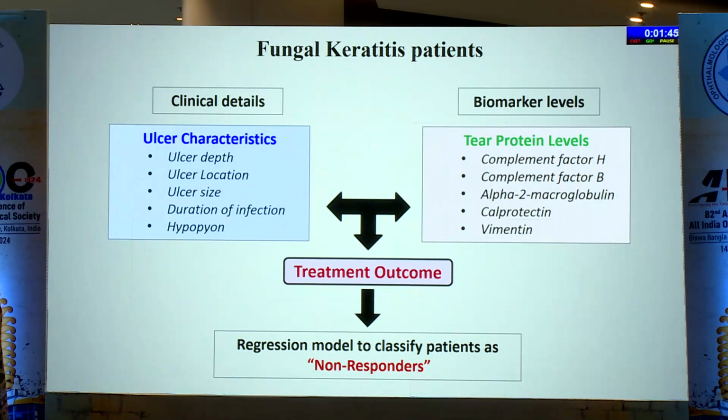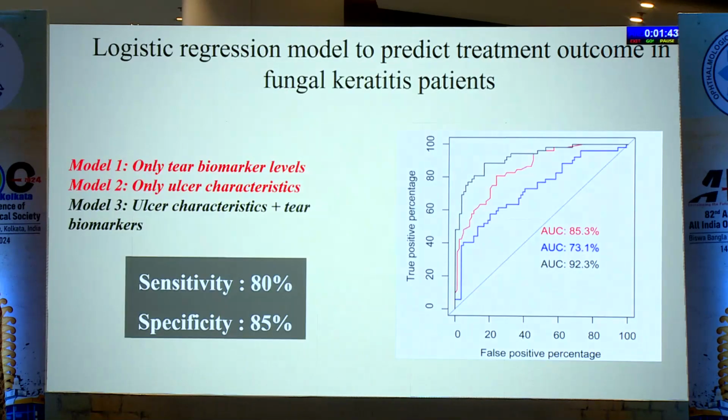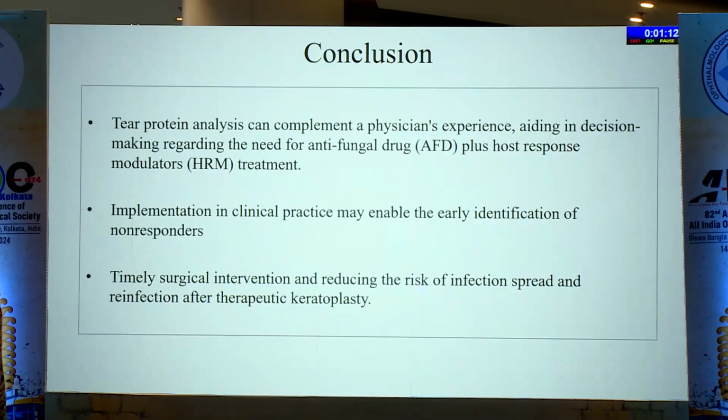Basically, what we wanted, there have been previous studies by Dr. Prajna et al. where we can now clinically sense or judge when a patient comes with a poor visual acuity, late onset, old age, or a large ulcer, that these are poor prognostic factors of an ulcer. However, when we use these clinical factors along with these tear biomarkers, our chance of predicting the treatment outcome of keratitis increases to about 92.3% as compared to 85 and 73.